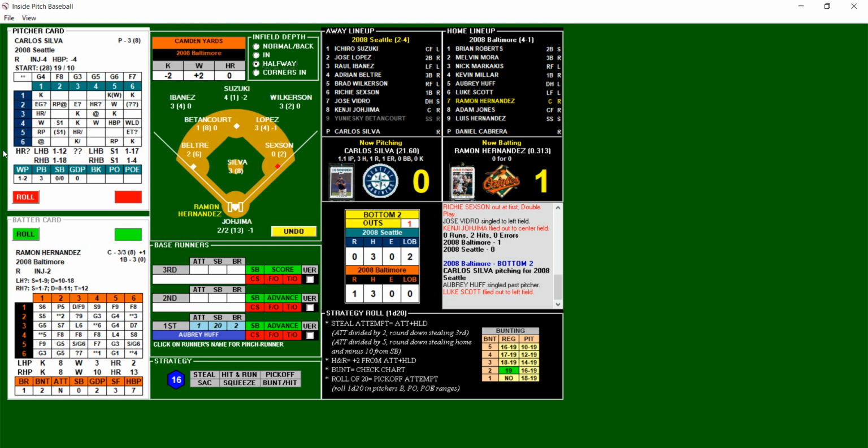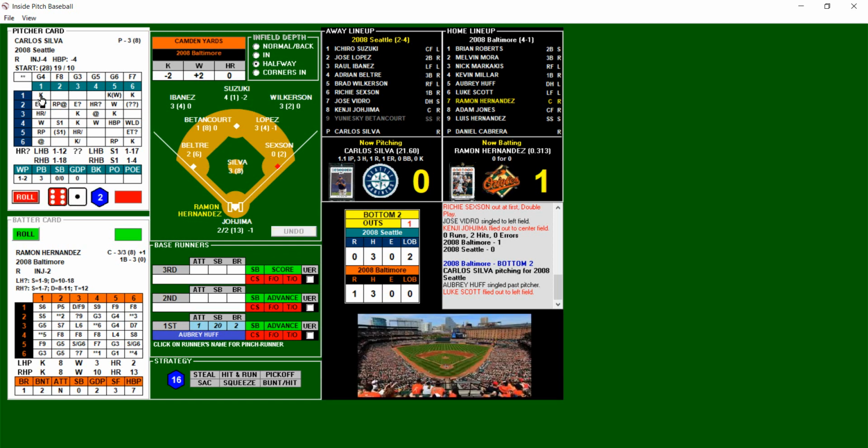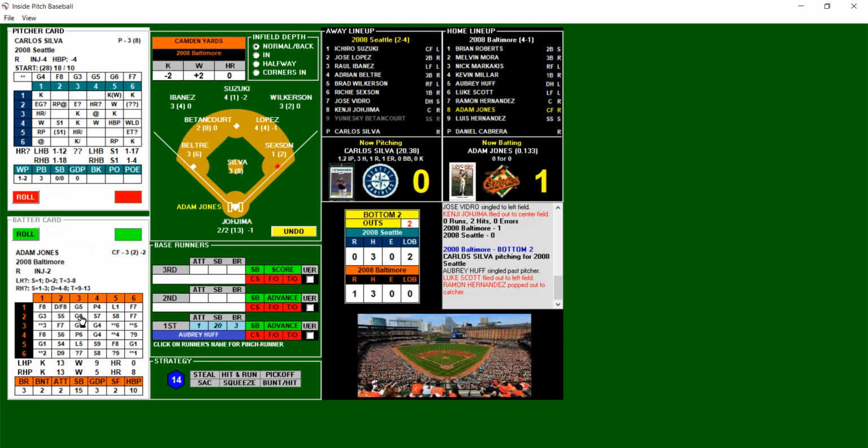Here's Ramon Hernandez. Hernandez is batting a .313 on the season. The pitch. And that's going to be a 3 at the ballpark. We're going to go to Camden Yards. 3-2, and that's a pop-up to the catcher. So Kenji takes off his mask, looks for it, sees it, puts his glove up, and it goes plop, and out goes Ramon. Next up, Adam Jones, the center fielder.